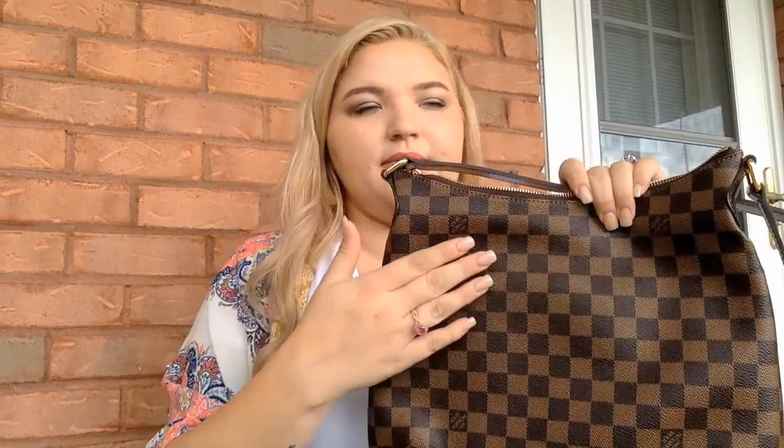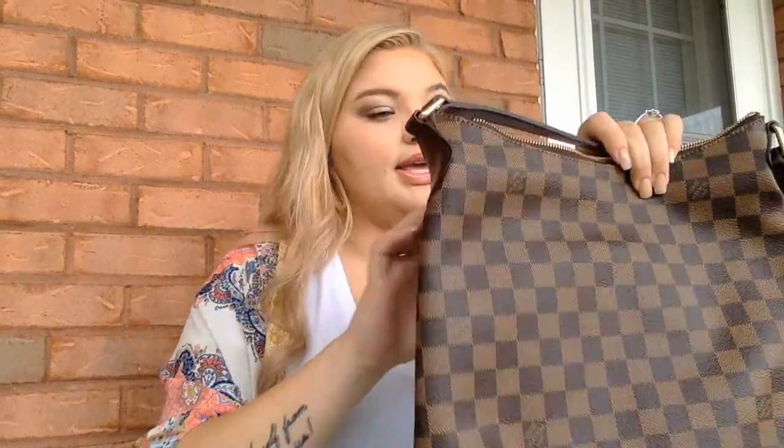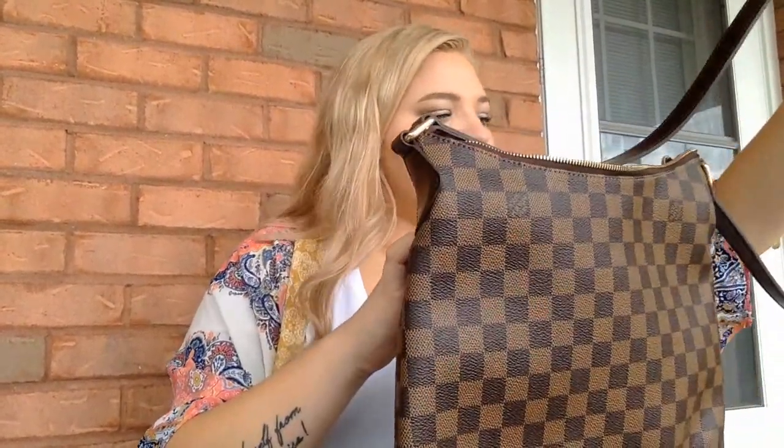I'm like the weirdest person ever. I do not like pockets on the back because I feel like they get caught on things, and then I always forget I put things back there. I just don't use anything that has a pocket in the back, or if it does, I just don't use the pocket. So I like that it doesn't have that. The strap is also adjustable. I currently have it on the last one.